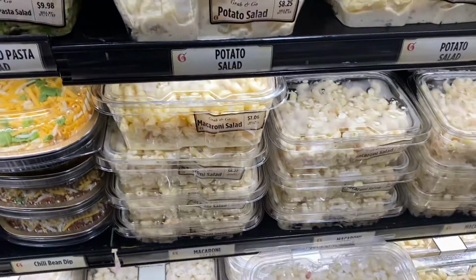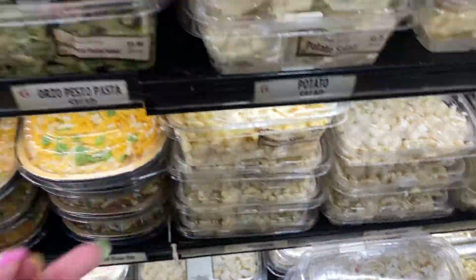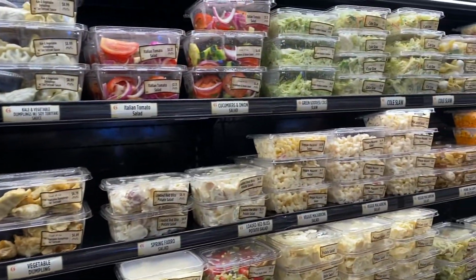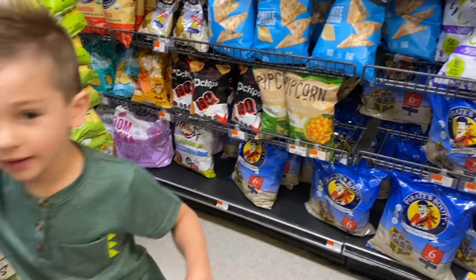This place literally has the best macaroni salad. The best. And they're perfect for the beach. Grab and go. Look at that too. All right, now it's time for chips.